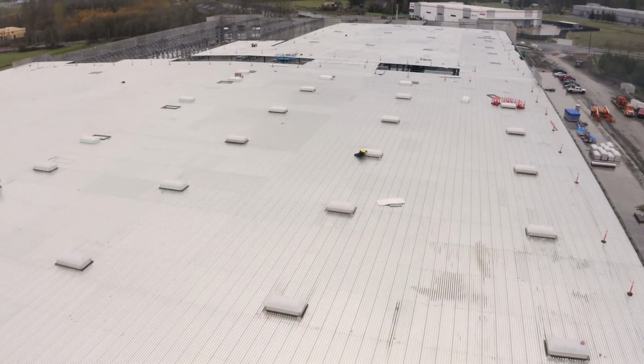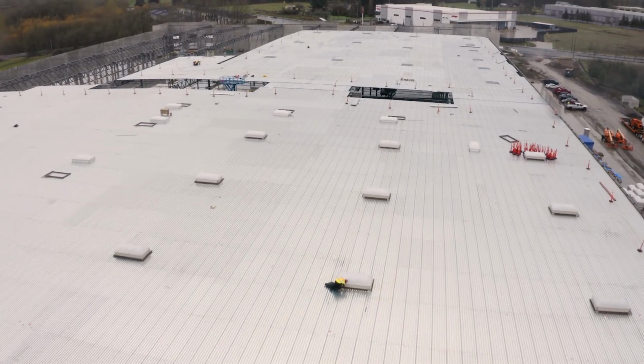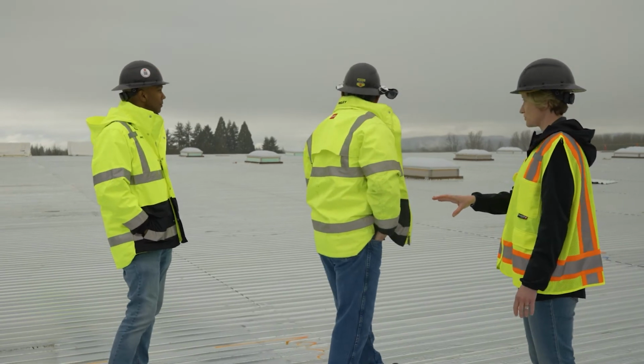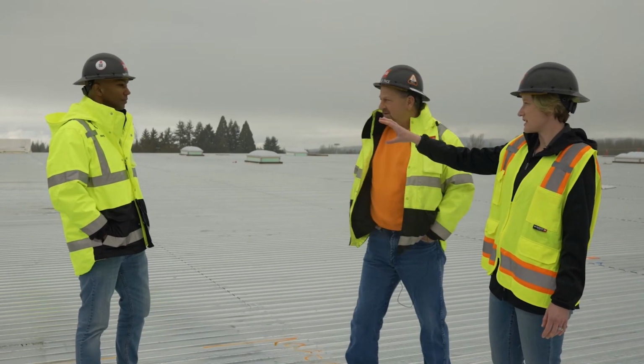All right, so we're up on the roof. We're standing on top of our metal deck. It looks like you've got all your skylights placed already on this half of the roof. Anyway, we're staging the insulation to go up.